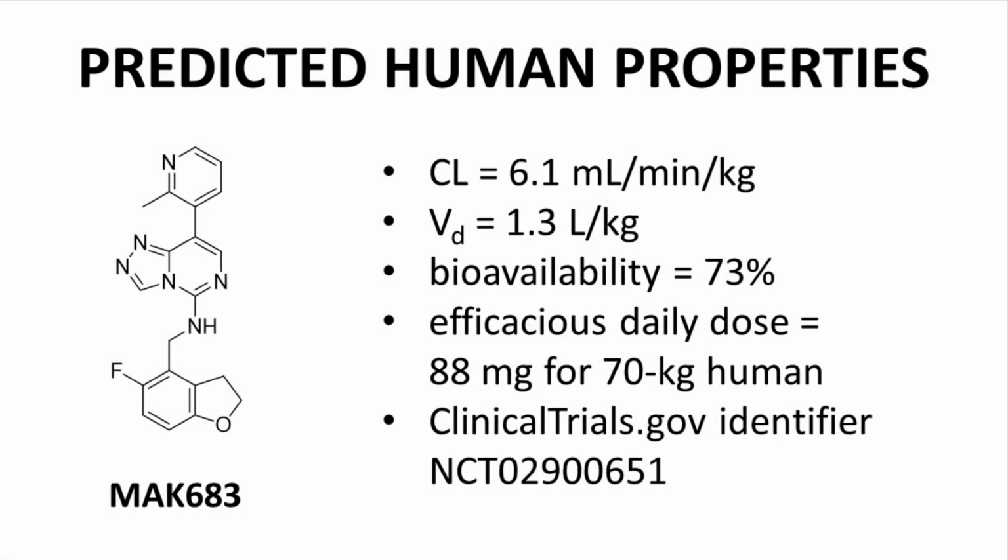Based on the in vivo efficacy data, compound 22, research designation MAK683, was studied in preparation for clinical trials. Preclinical safety studies, including hERG channel activity, mutagenicity, and cytochrome P450 inhibition, were all favorable. MAK683 had reasonable predicted human clearance and volume of distribution. These values would give an observed half-life between 3 and 4 hours. The predicted bioavailability was 73%. The predicted efficacious daily dose was 88 milligrams for a 70 kilogram patient.